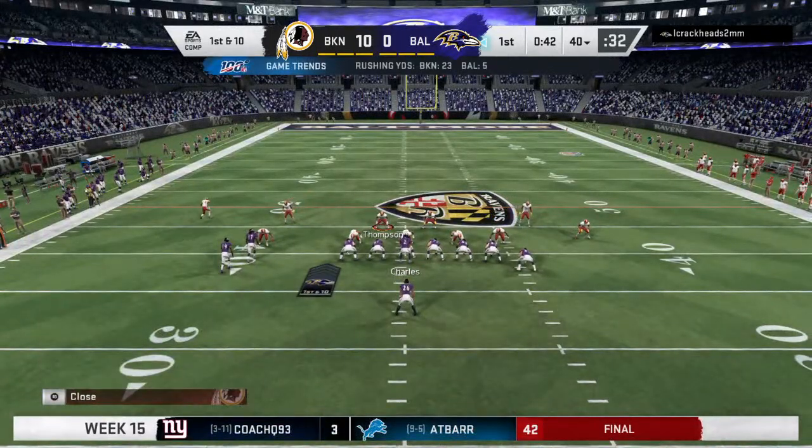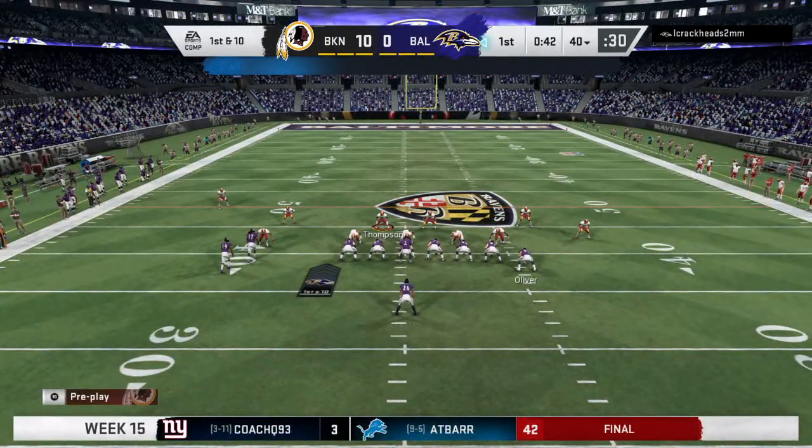Good starting field position for them here as they come up 1st and 10 at the 40.